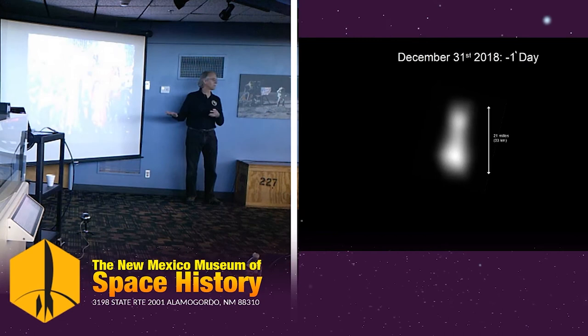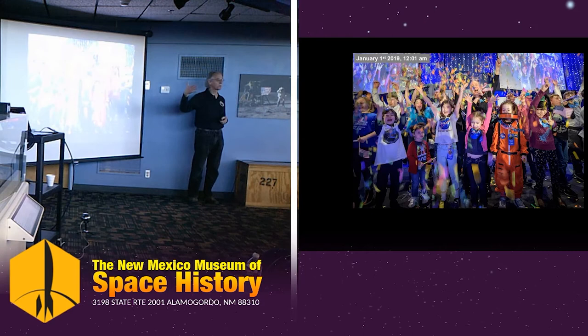And then it was New Year's Eve, so we had a celebration for New Year's Eve. And the actual closest approach was only half an hour after the ball dropped in Times Square. We thought about adjusting the trajectory so it was actually simultaneous with the ball dropping, but we thought that wasn't a good use of fuel.